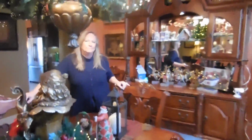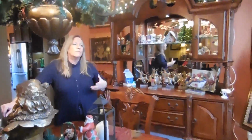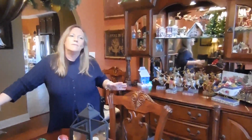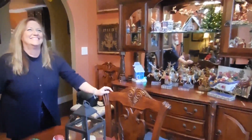Because like you said, the eye can't see the whole tree at once, and it can't evaluate the entire tree at one time. Right. It's going to see pieces and parts. And I love it. That's what you want people to do. Whoever comes into your home can't take it all in at one time. Every time they come, they see something different. That's just like going shopping at Hobby Lobby. Exactly. That's how I am. All right, let's go see some more pretties.